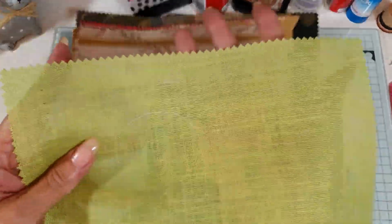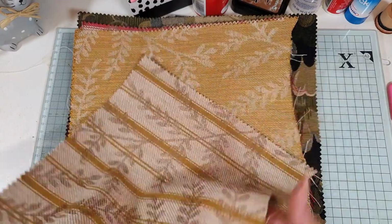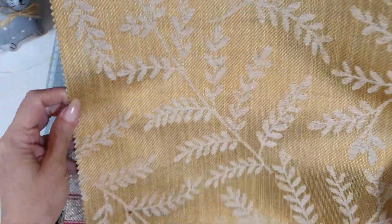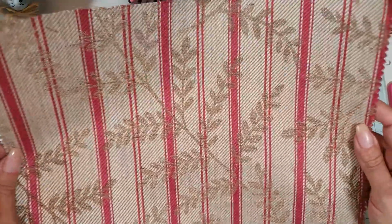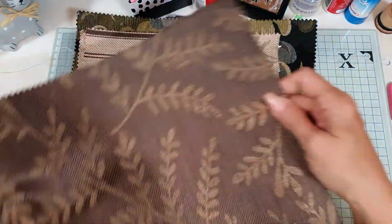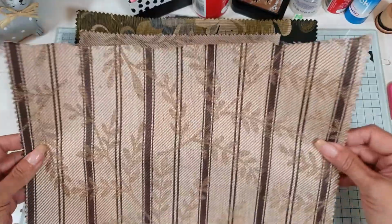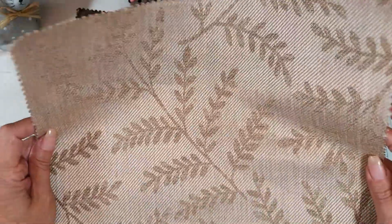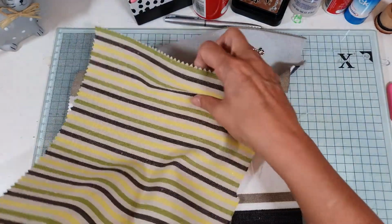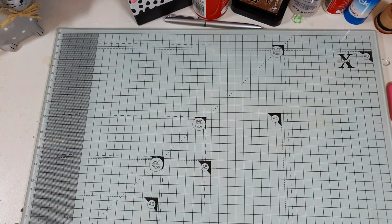And then this is quite lightweight. With a couple of pieces like that. And then this is heavier. Lovely leaves on it. And it's very similar, these pieces are, but just in different sort of colours. Yes, okay. Like that. And then it's a very colourful piece, isn't it? And then a stripy one. Right, so that was pack number 5.